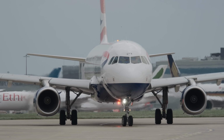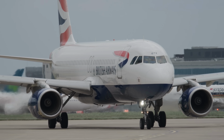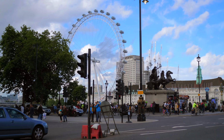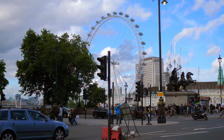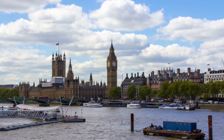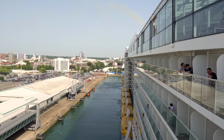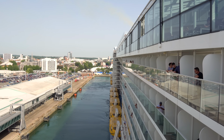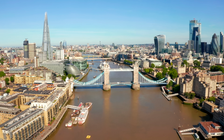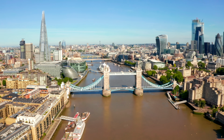Number 3, U.S. citizens now need to pay to enter the U.K. If you're cruising the United Kingdom or your ship visits UK port, there's a new fee and a step to take. As of January of 2025, travelers coming to the UK need to obtain a new electronic travel authorization to enter the country. This applies to all visitors, regardless of age, who can travel there visa-free, including Americans. Now, the ETA application cost is £10 or about $13, and it will be valid for multiple visits to a maximum duration of 6 months over 2 years.